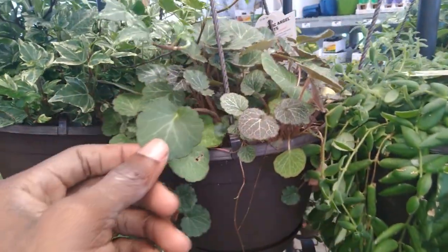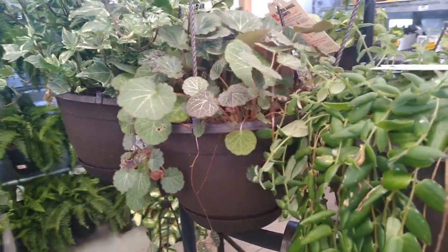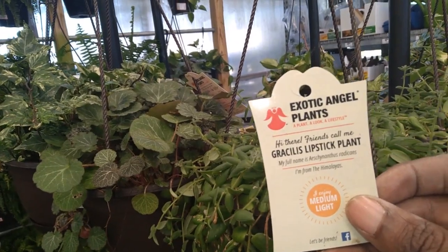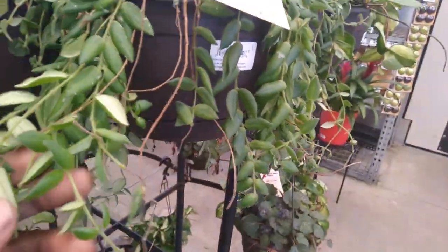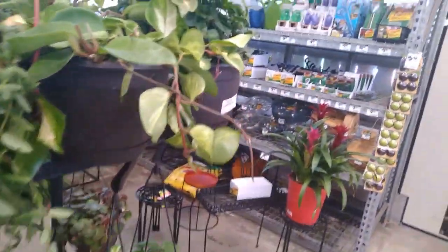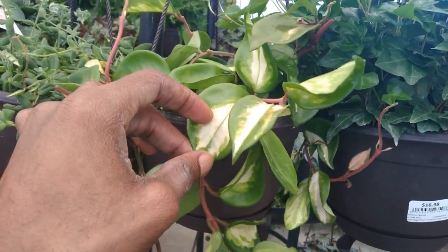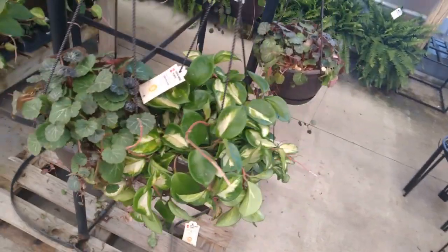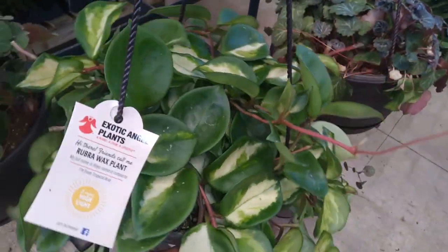And we also have some strawberry begonias, which are all $16.98, guys. Right here I have a Grassley's lipstick plant. And I'm not much of a Hoya guy, but I'm pretty sure this is in that same family there. We have some nice size, look like queen, princess. Yeah, I think the white is in the inside. Again, $16.98. These pots look full, as you can see. Like this one here is a full pot, you guys.